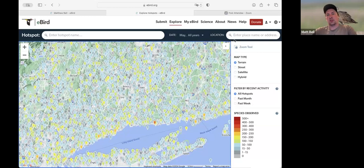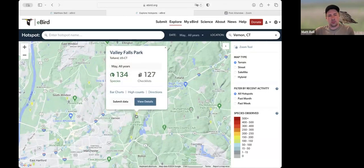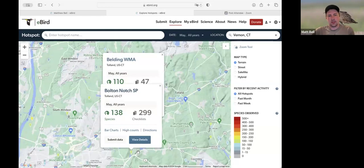So from there, you can even narrow it down even farther. So for example, I live in Vernon. So if I want to see where some good places to go birding are in Vernon, I can zoom in even farther in my area and notice that there are some good points. Station 43 in South Windsor over here, but some other local parks, Valley Falls, which is my local patch, Belding, and then Bolton Notch State Park.